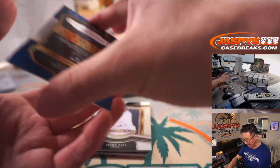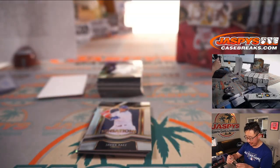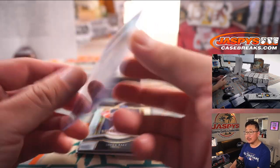Wow, 4 out of 10 X-Factor signatures. Ronald Acuna Jr. Nice one for Allen and the Braves. It's a pretty big hit, Allen. He was looking for a big one. A biggie. There it is.